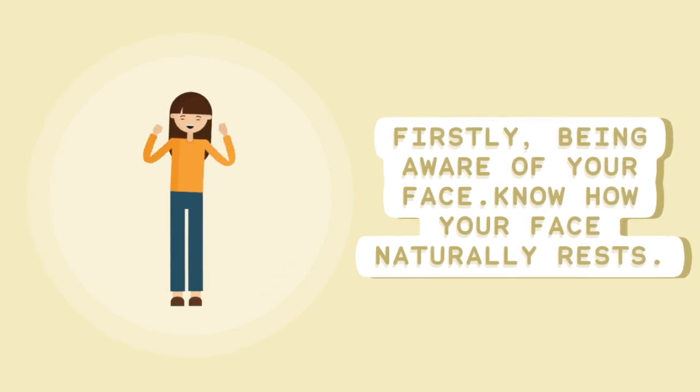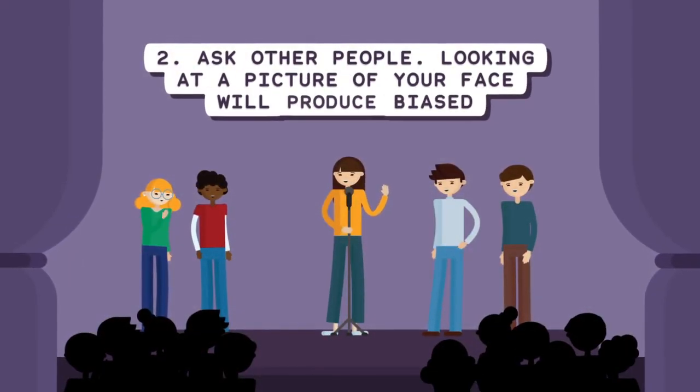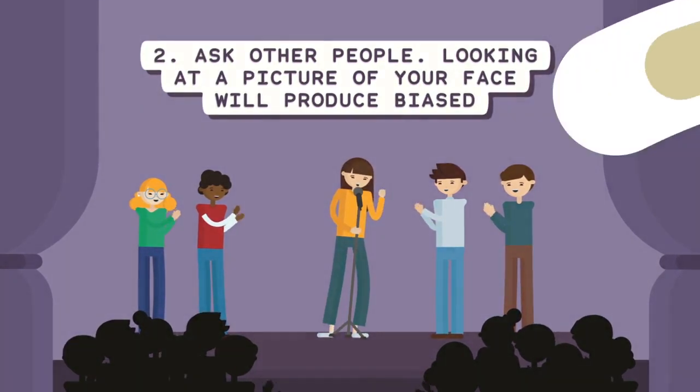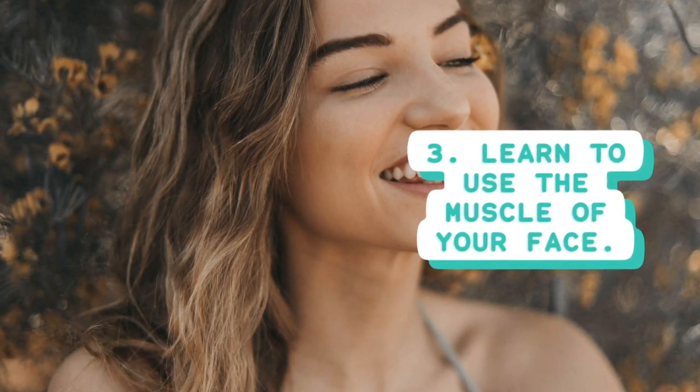Firstly, being aware of your face. Know how your face naturally rests. 2. Ask other people. Looking at a picture of your face will produce biased feelings. 3. Learn to use the muscles of your face. The easiest way to do this is to learn to wiggle your ears.